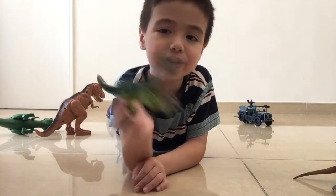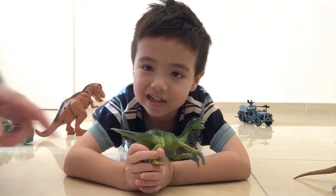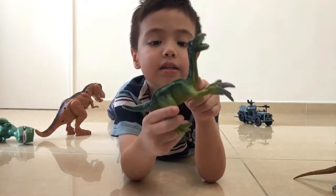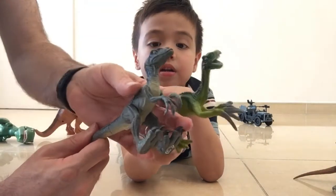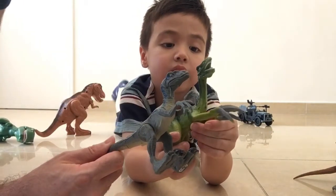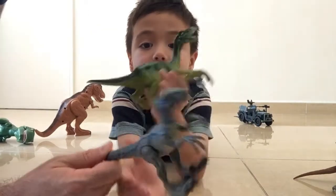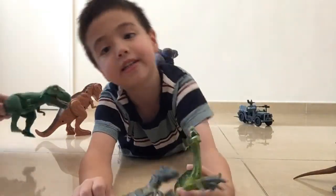I think it's called a Therizinosaurus. Which one do you think is that? Well, look at his fingers. They have very sharp claws on them. Very long. His body looks like a raptor. But if you compare the two, the fingers are different, aren't they? Look, yeah. He's got much longer fingers and much sharper claws. But they look the same. Look, do you see?